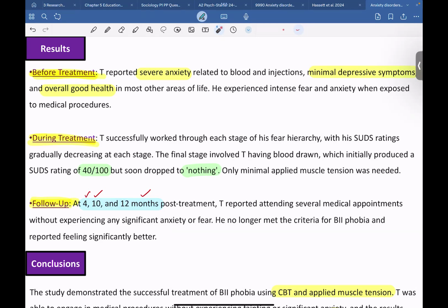The participant T, that is the patient T, reported severe anxiety related to blood and injection. One, anxiety was severe. Number two, there were minimal depressive symptoms, and overall, the individual had good health in most areas of life. He experienced intense fear and anxiety when exposed to medical procedures.